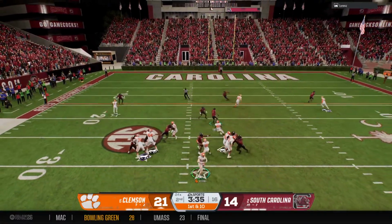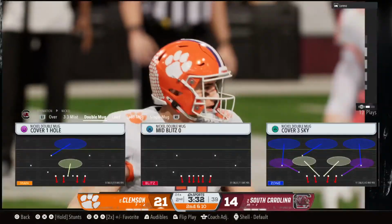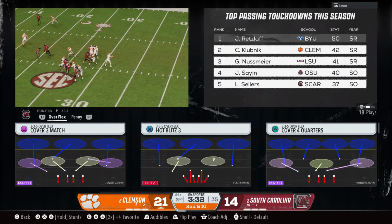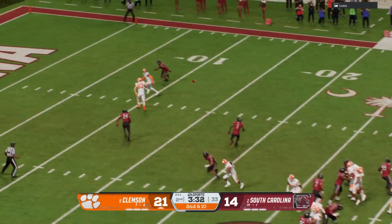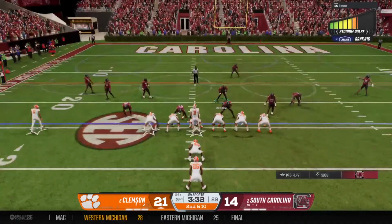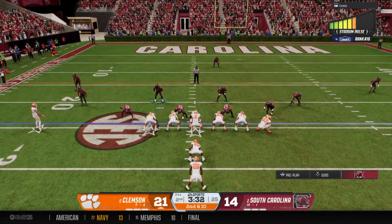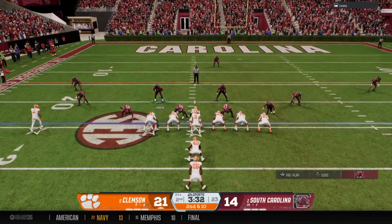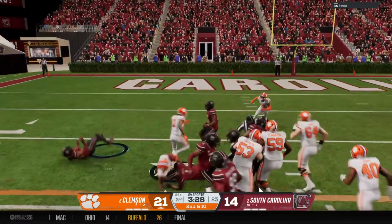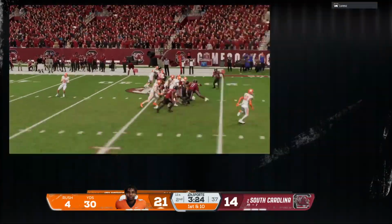Looking to pass. It's Klubnik. That one falls incomplete. Good defensive play. Brings up 2nd down. You get a tight end like this, and you know he's used to dishing out the punishment, but here, he's the one that has to absorb the contact, and as a result, he's unable to hold on to the football. The back's got it. That's a nice play. It'll set him up 1st down now at the 12.